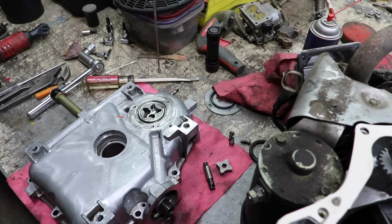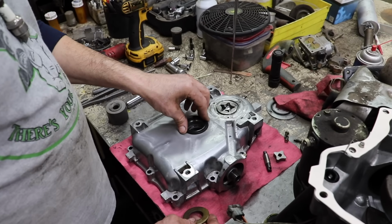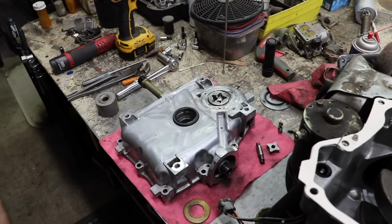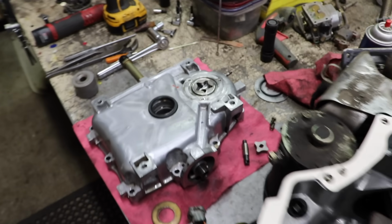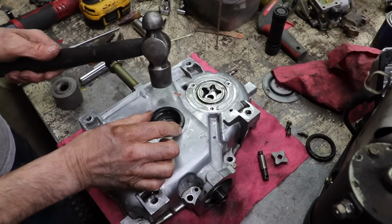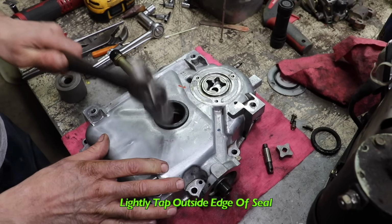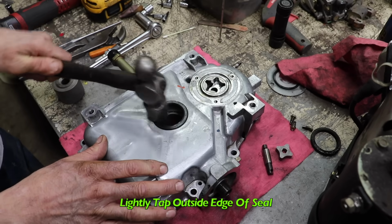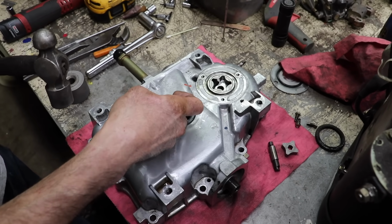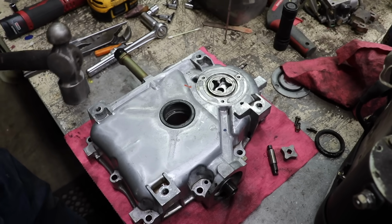Now we'll put our new seal in. So we got our new seal. Now some of y'all might have seal driving tools. But all you're going to need is this seal driving tool. It's called a hammer. So kind of hold it. And you want to tap on the edges here. Gently tap it down. Now there's a ledge in there. There's a shoulder for this to go on.